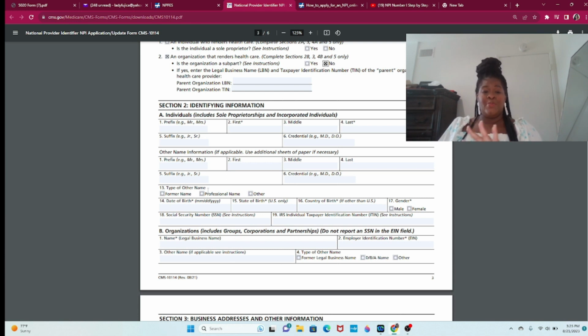Now we're going to skip the first part because if you're not a sole proprietor or an incorporated individual, most of us are corporations, right? So you're going to skip section 2A and go into section 2B. This is where you're going to say what your legal business name is, and then of course what is your EIN that you would have received from the IRS. Okay, so you're going to put your legal business name, your EIN.